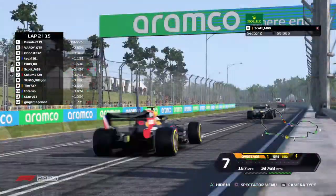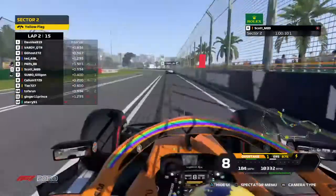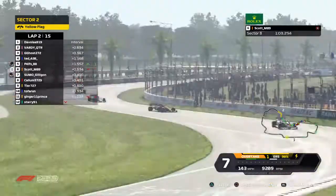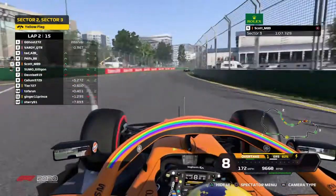Further back we've got Callum and who is that? I'm completely lost for words, sorry about that. Scott up to P6. There's a spinner though, and Davila from the race leader spun round.